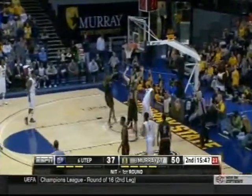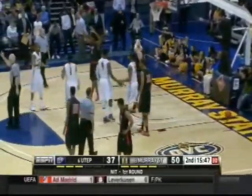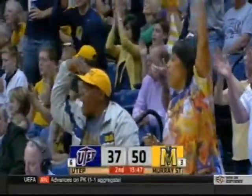Payne inside. Wayne Langston gets fouled. Cameron Payne getting it done and having fun doing it. You gotta love this kid. I know his parents do.